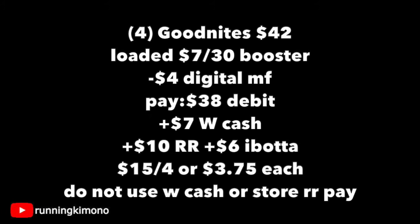So 4 of these bags will be $42. So you have your booster loaded, which is a $7 back when you spend $30. One digital coupon. You're going to pay $38 with your debit card. Get back $7 in Walgreens cash for the booster. One $10 register reward. And then $6 back from Ibotta. You're going to photograph your receipt, making it $15 for the 4 bags or $3.75 per.